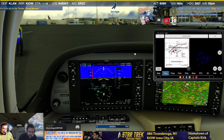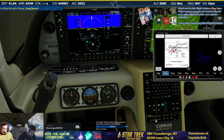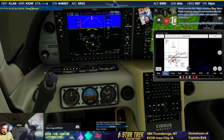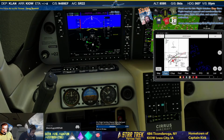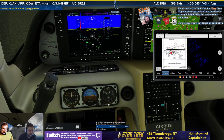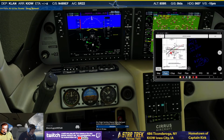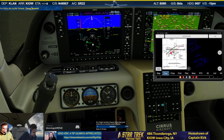Excuse me. And let's go monitor COM 2. Here we go. Lansing Airport information Zulu, 1600 Zulu. Wind 046 at 3. Visibility 10. Sky condition, ceiling 1,700 feet broken. Temperature -2. Altimeter 2996. Visual approach runway 10 left and ILS runway 10 right in use. Landing and departing runway 10 left and runway 10 right.